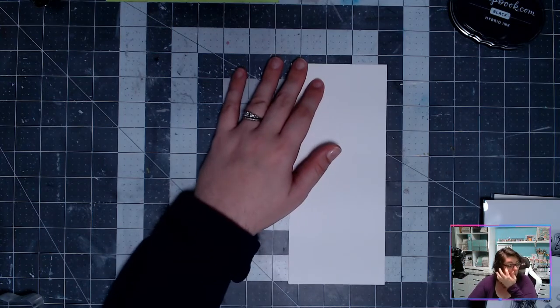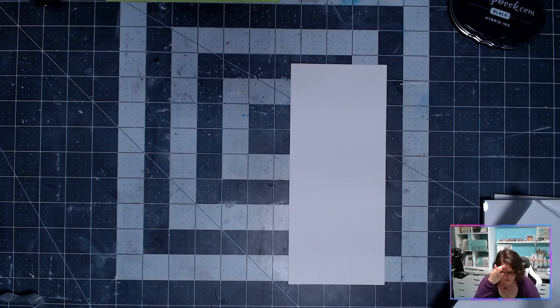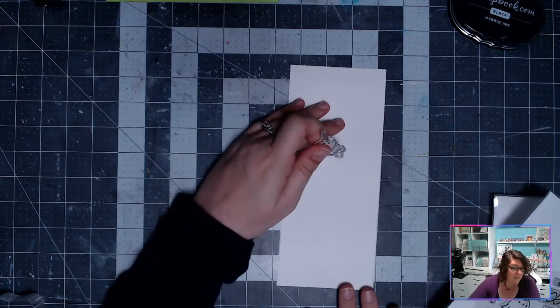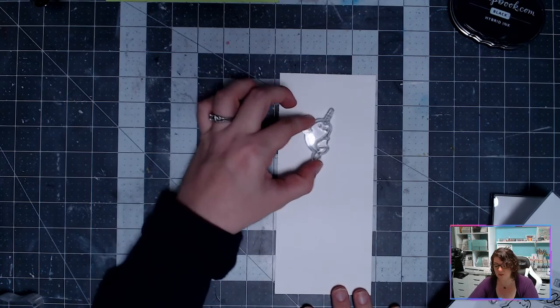Okay, so what we're going to do is lay out the stamps that we want to use, and that way we can build our scene and do our ink blending or any masking that we need to do. I don't think I have any of the sets either. I have dies and stencils, but I don't have any. Oh yeah, you don't do critter cards or scene cards. That does make it really hard.